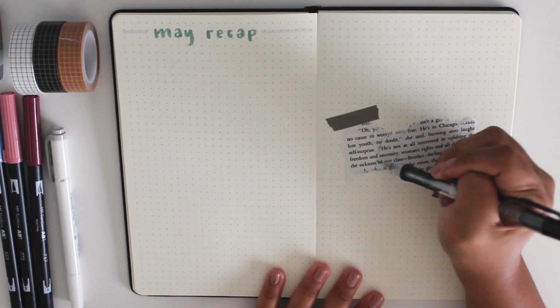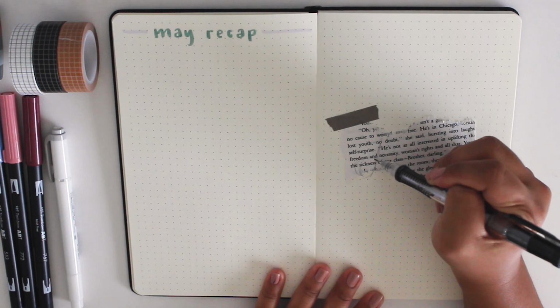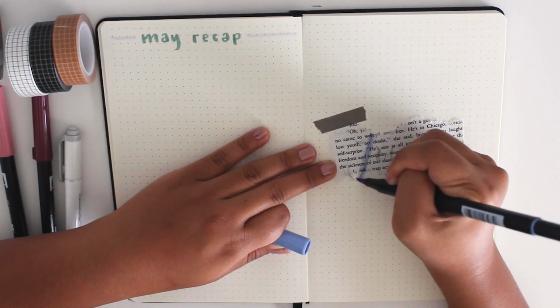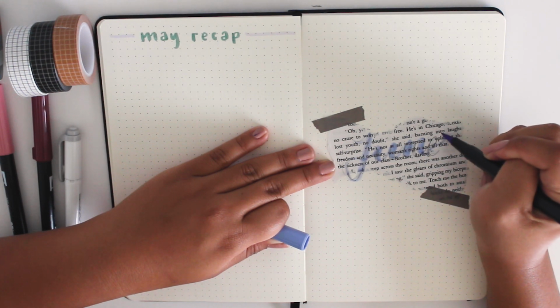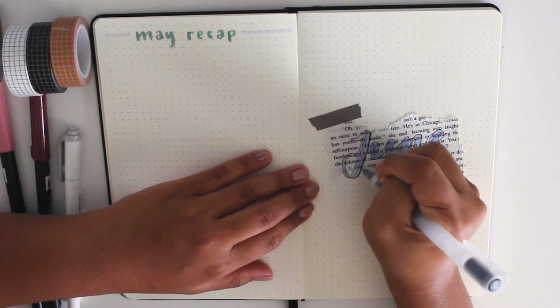I wanted to write the word June out in calligraphy, but I went ahead and sketched it with pencil first. And then I took my blue brush pen to just go over that, and I outlined it with my Muji pen and did little shadowing as well. And honestly, at this point, I still didn't really know what I was doing.